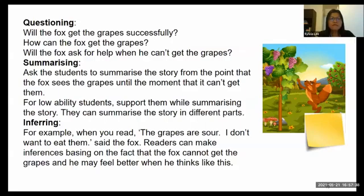And if you think that they have good knowledge of connecting the ideas, you can also try to help them to make inferences in the story. So it's like the fox. At last, the fox said, no, I don't want to get the grapes. They are sour. I don't want to eat them. And actually, if the students know how to make inferences, and how to connect the ideas, they will know that the fox, just because it cannot get the grapes, wants to say something like this in order to make himself happier psychologically.